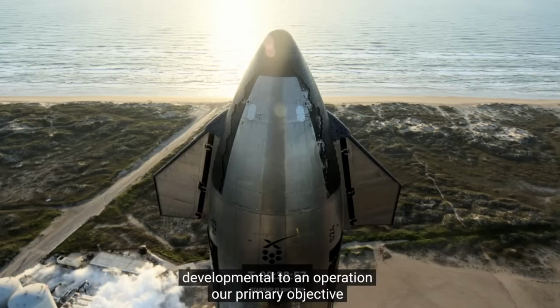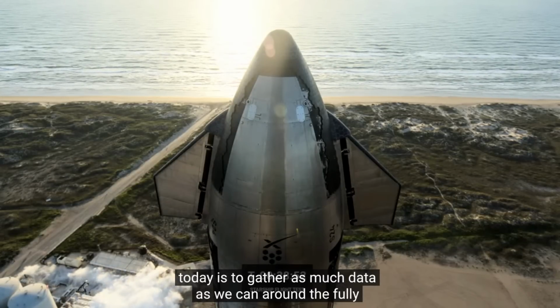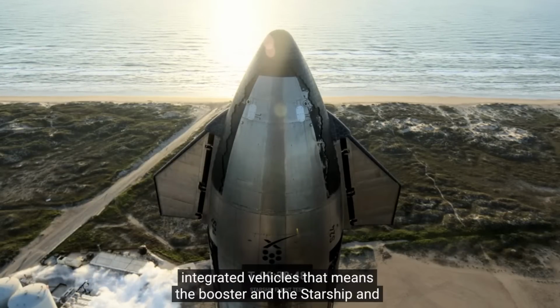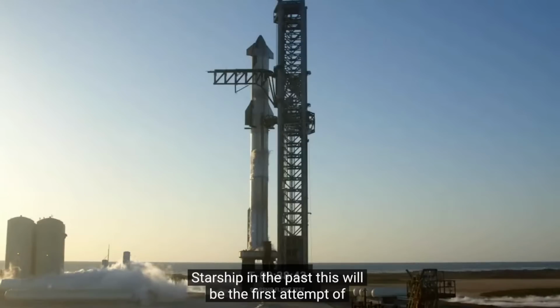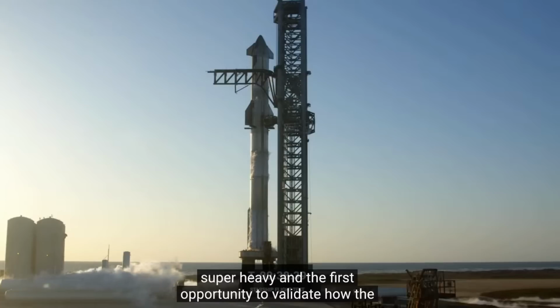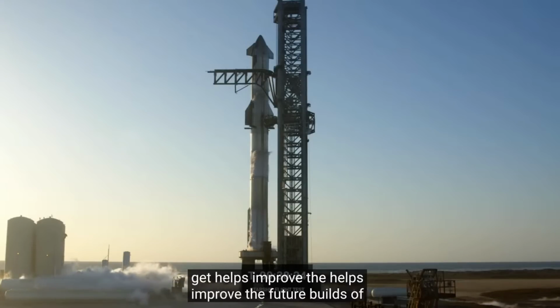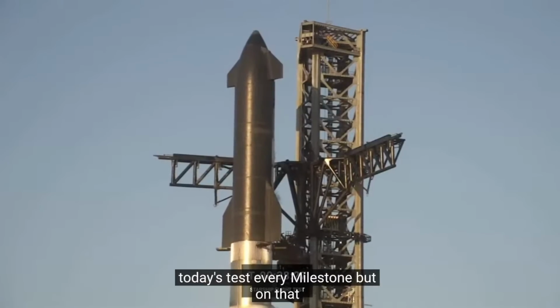Now, today's test will be the first of many as we work towards transitioning Starship from a developmental to an operational program. Our primary objective today is to gather as much data as we can around the fully integrated vehicles. That means the booster and the Starship and the ground systems. While we have flown Starship in the past, this will be the first attempt with Super Heavy and the first opportunity to validate how the two vehicles operate together. Any data that helps improve the future builds of Starship will be considered a success for the purposes of today's test. Every milestone beyond that is icing on the cake.